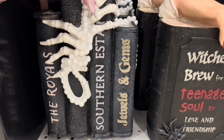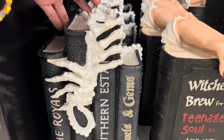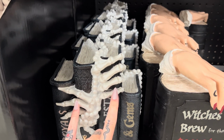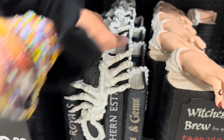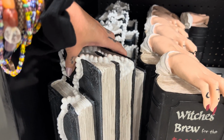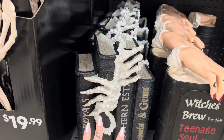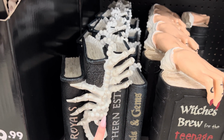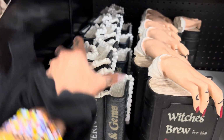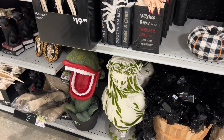Royals, Southern Estate, Jewels and Gems. It's got the skeleton hands. When I saw this online, I was like, is that a face hugger? Did they seriously put a face hugger on their stuff? Definitely not a face hugger, but it really looks like one. It's just skeleton hands and then pearls hanging over the books. So these are $20. There's some big guys down here.